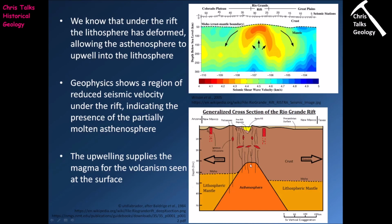And as discussed, essentially, this upwelling of the asthenosphere leads to the formation of magmas, which are seen at the surface as volcanoes.